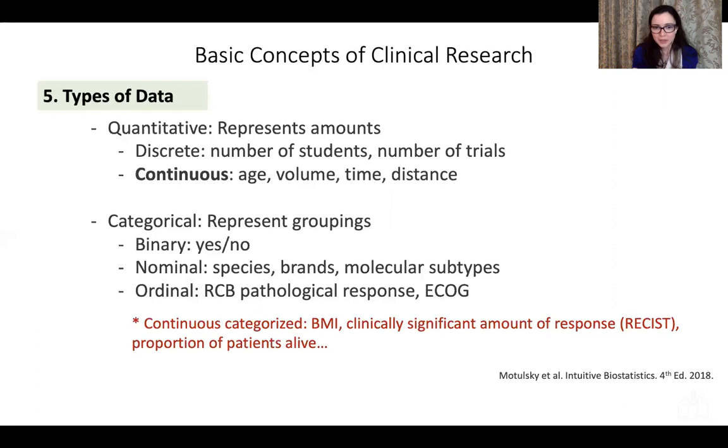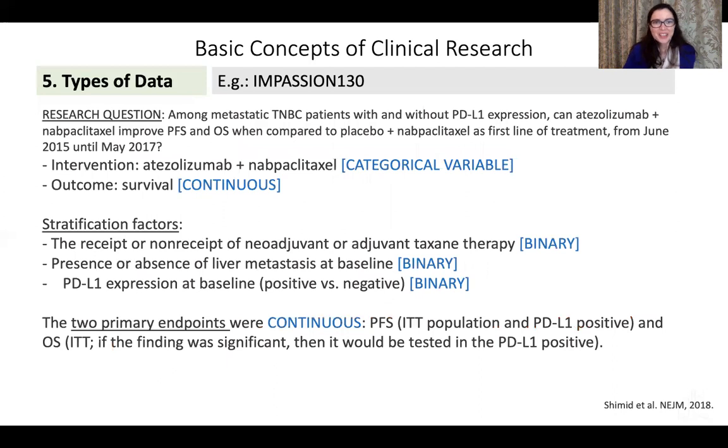And here I described another example also for oncologists, clinically significant amount of response categorized by RECIST criteria, which is a very specific way of measuring response in oncology trials. Proportion of patients alive and so on. This is a basic example of how to identify different types of variables in a trial.